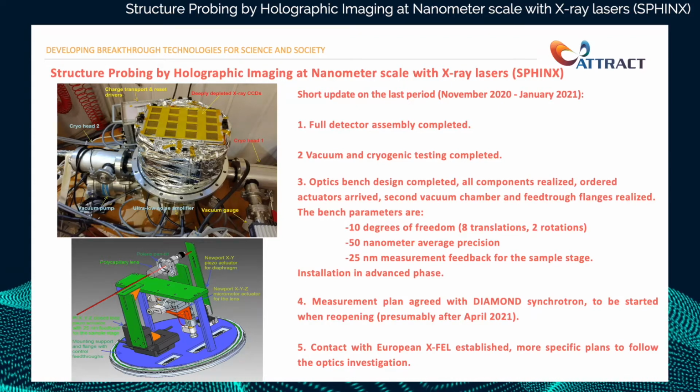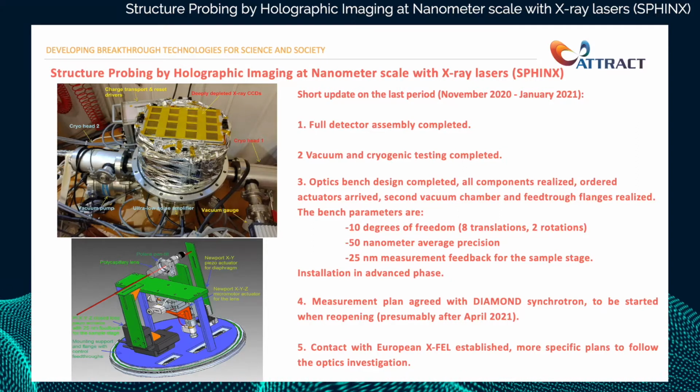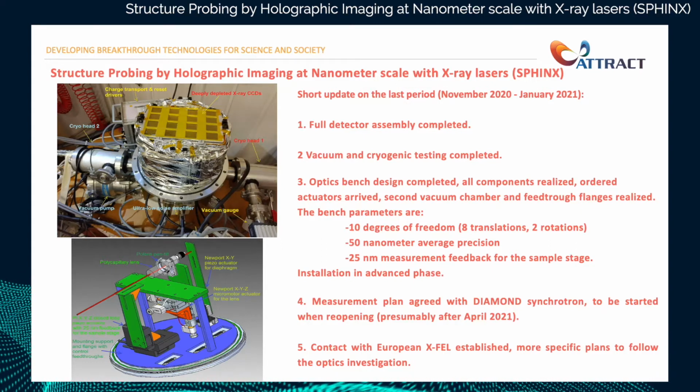I want to mention here that both camera elements, except for the CCDs, vacuum and cryo, and all the precision mechanics for the optical bench were exclusively realized with the financing provided by ATTRACT.